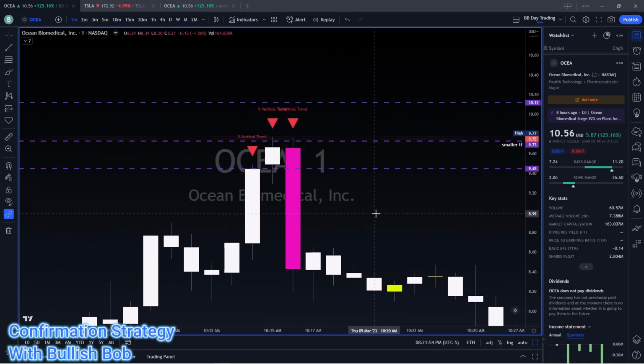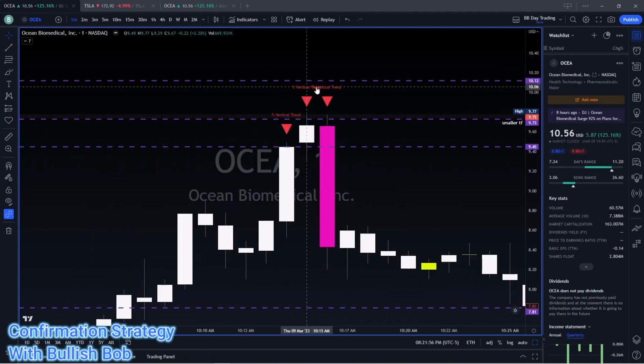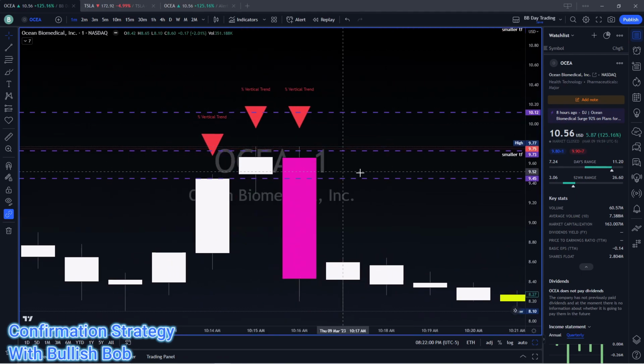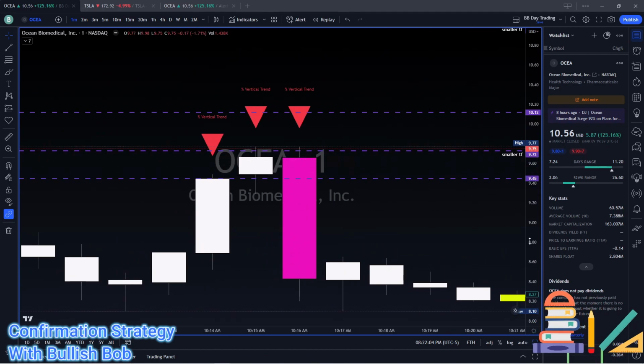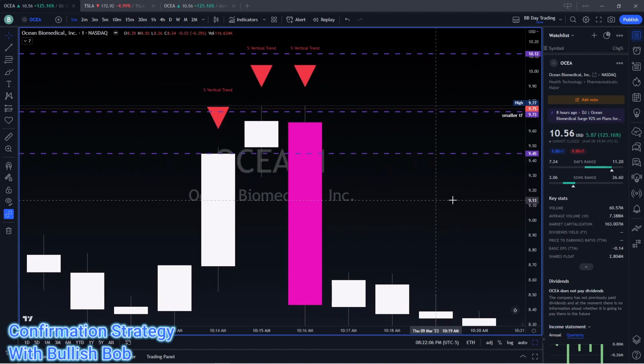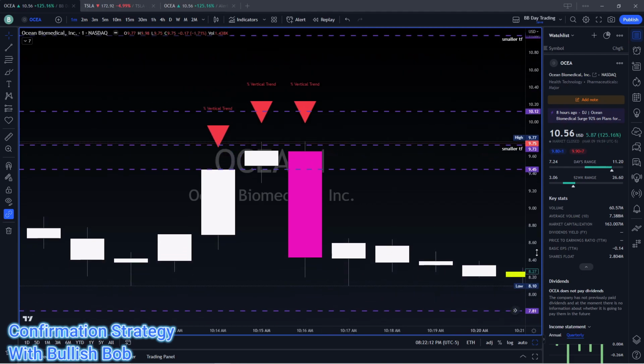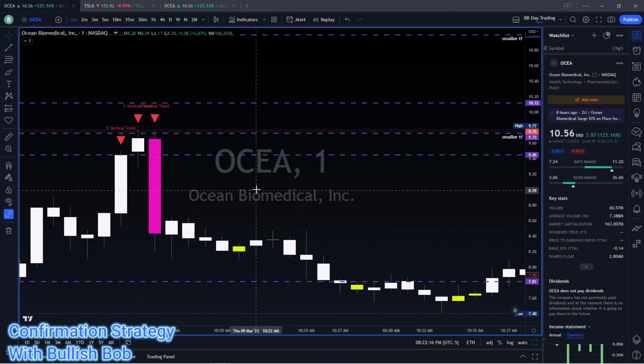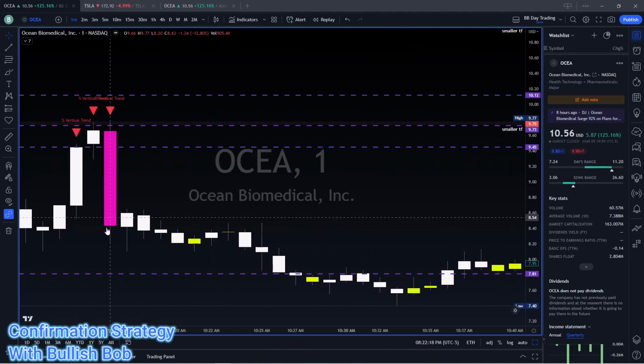We had a bullish vertical trend. We can see that, a bullish vertical trend right here. If you can read that, it looks a little wonky, right? Bullish vertical trend on OCEA leading into our resistance of 9.73. We never got up to that 10.12 or $10. 9.77 was the high. Nasty rejection here. 13% negative candle. If you don't have these levels on your chart, then I do believe you're at a major disadvantage. OCEA closed below this level.